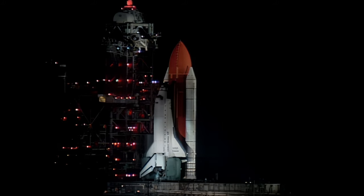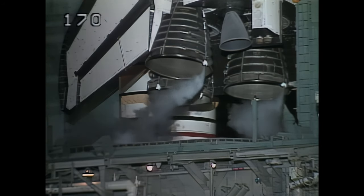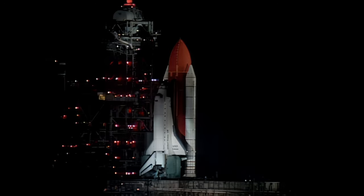T-minus 1 minute, 45 seconds. Everything continues to look good for launch this morning. In about 90 seconds, the Space Shuttle Endeavour will begin its 11-day flight to visit the orbiting Hubble Space Telescope, but not before lighting up the nighttime Florida sky. The launch should be visible for hundreds of miles. The mission and the record 5 spacewalks will be watched worldwide.